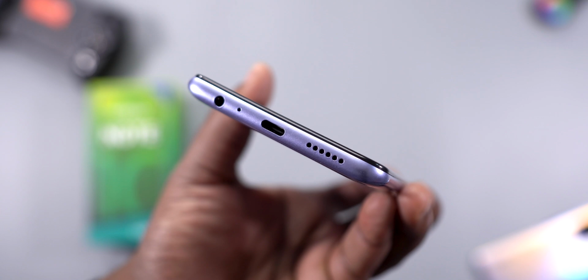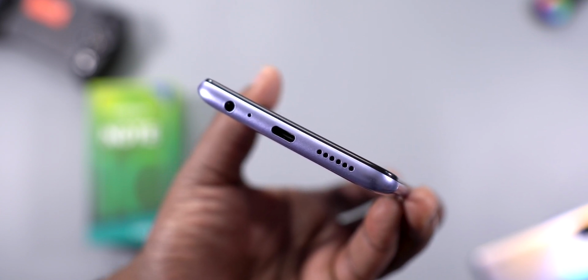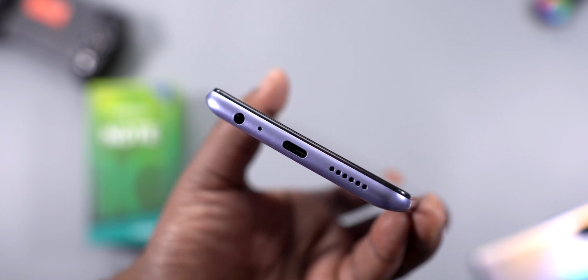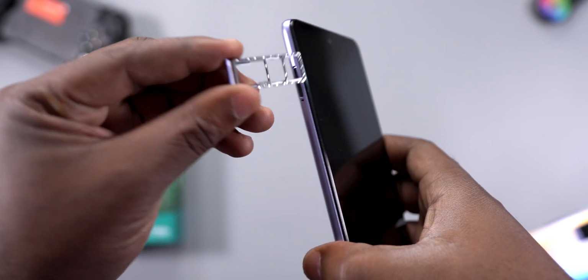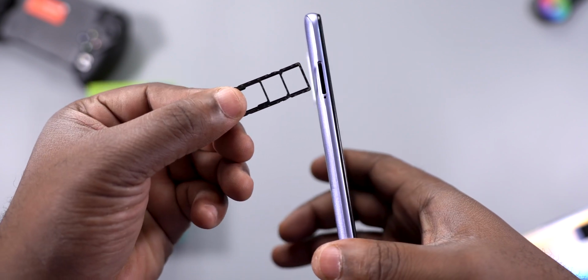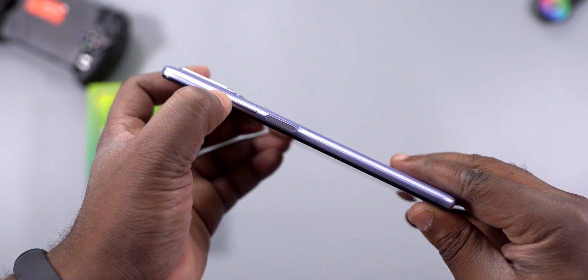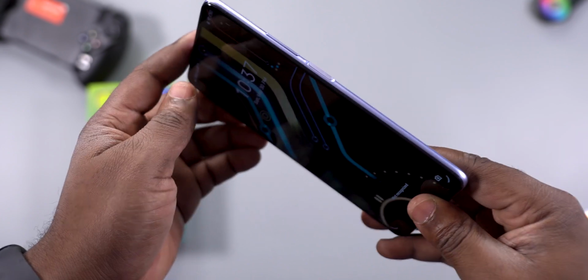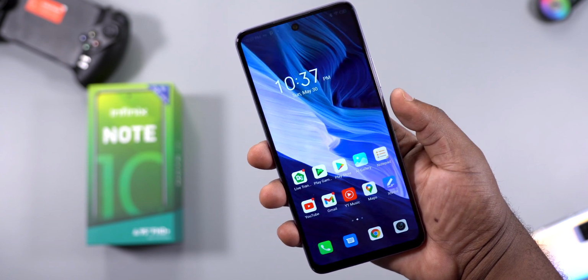For the external features, the Infinix Note 10 comes with a 3.5mm audio jack, a micro USB Type-C cable, a mic, and dual stereo speakers. This is the main speaker. It's louder than the other speaker, which is located at the top. On the left side, it comes with a dual nano SIM card tray and a memory card slot. At the top, there is nothing. The right side is where you'll find the volume keys and the power button / fingerprint scanner. As for the fingerprint scanner, it's fast, instant, and accurate.